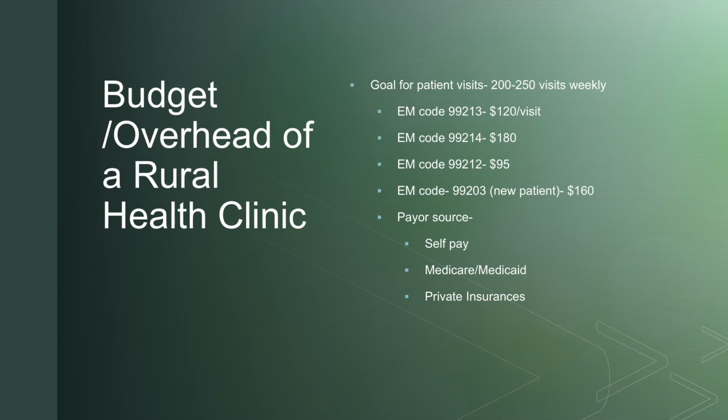So they also have new patient codes, and an example would be a 99203, and that's for a new patient, and you would get $160 for that. There's multiple payer sources, so we'll be having self-pay, Medicare, Medicaid, and then your private payers, so that's more of your private insurances.